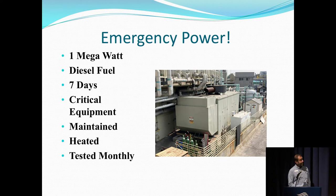It's maintained all the time by the facilities department. They test it on a regular basis. It's heated. It actually has heaters inside of it, so it's all warmed up and ready to go. So when we hit the start button, it starts up every time, and we test it on a regular basis.